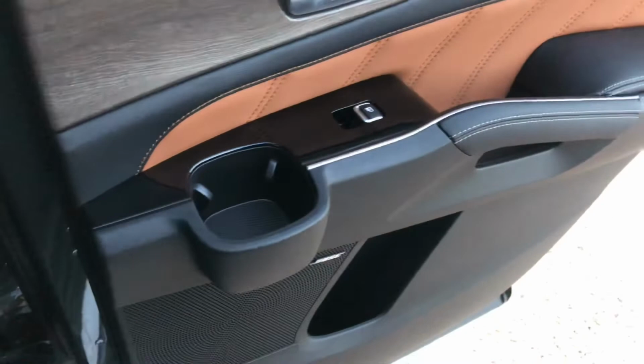Down here you have your redesigned vents for your back passengers, USB port and 12-volt port down there. You also have a USB port there, a USB port there. It has the Bose audio system, kind of cool. Redesigned cup holders in the door. I don't know if you can see that in the dark, but you have your little raised lip here, so you actually do sit up a little higher.